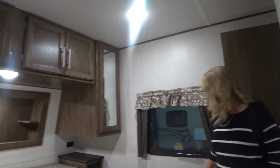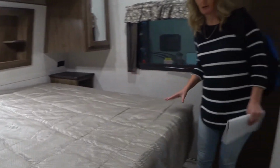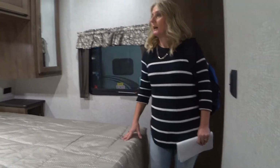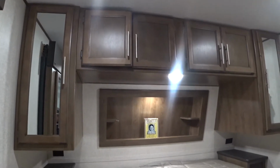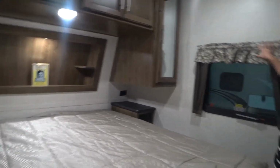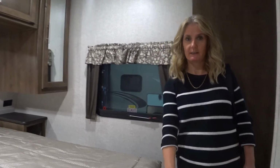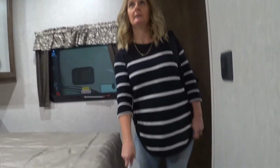This bedroom does give you room to walk around all three sides, so you can make the bed easier. You've got a little more space. There's quite a bit of storage throughout. It's nice to look at. Decent window coverings. Nice floor. It's got venting for heat. It also has ducting for the AC and your own vent.